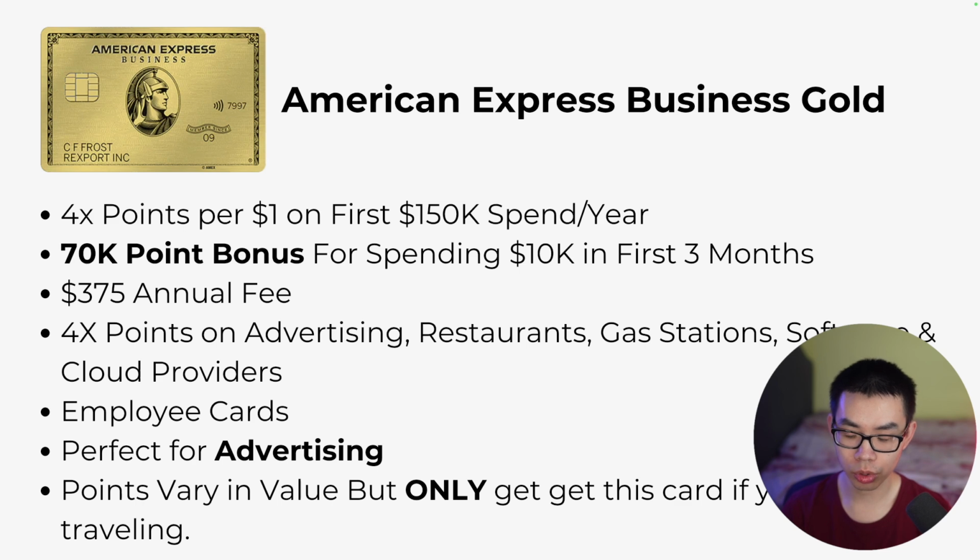But the most valuable part of this card is 4 times points on advertising, restaurants, gas stations, software, and cloud providers. You have to look into the fine details on what is supported and what isn't with Amex, so just make sure you know that. Employee cards, it's perfect for advertising, and the points vary in value.